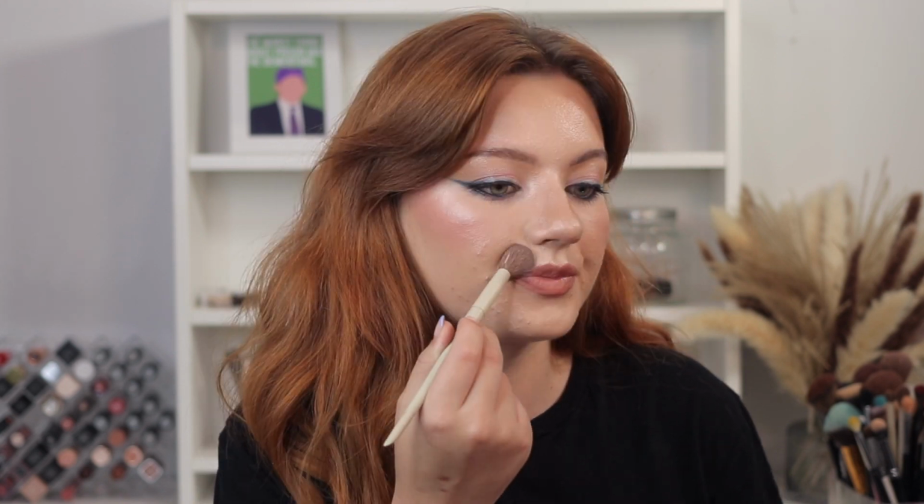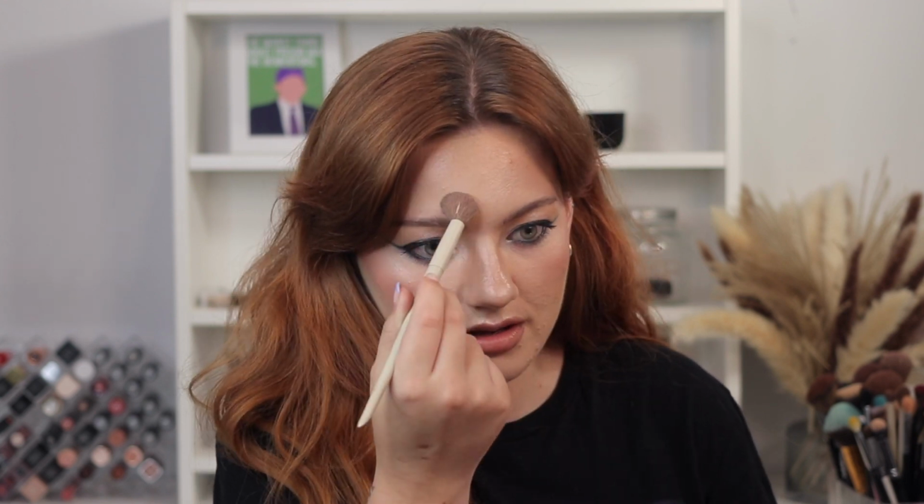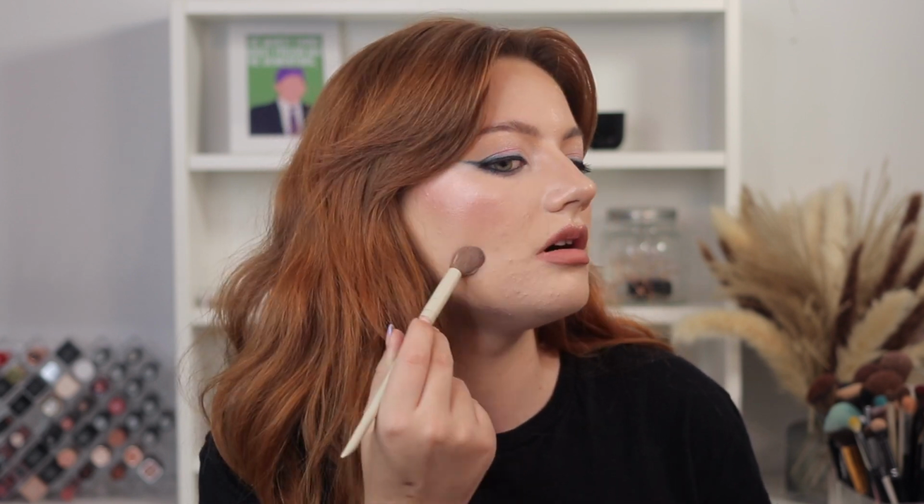Overall, it is wearing really well. The coverage is great. I feel like my makeup still looks really nice. I am going to powder a little bit just to show you how well it tops up. Because I didn't set with much powder earlier, I feel like touching up with a bit of powder will really help the longevity. Okay, so I've powdered this half of my face and I feel like it's looking just like it did when I first put it on.